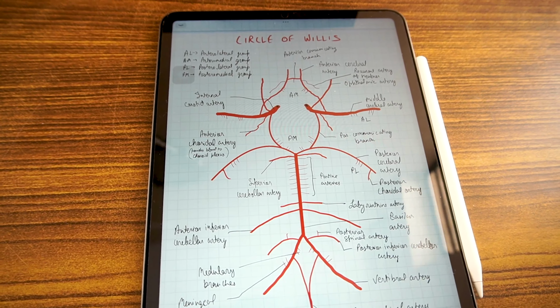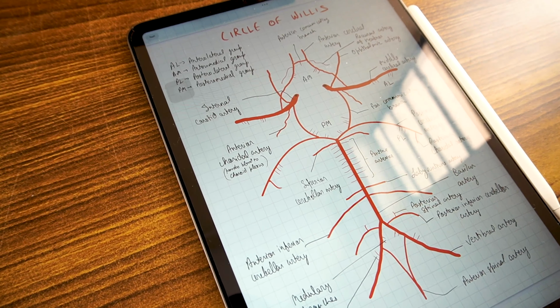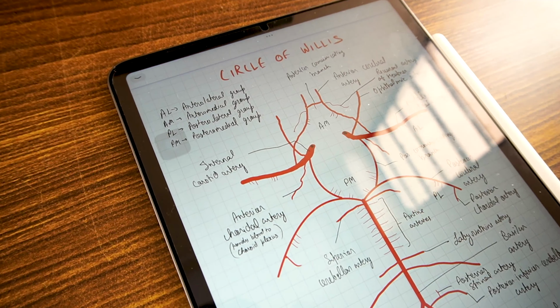But when I made notes on these, I actually revised from that note and I felt so beautiful. I made these notes. Yeah, that's the feeling that you get after making notes on an iPad Pro. Also, apart from note making, the one good thing about Apple Pencil is we can also do digital art.